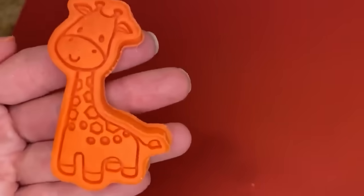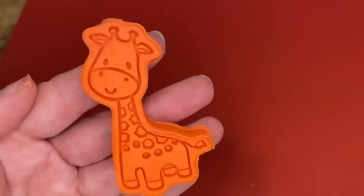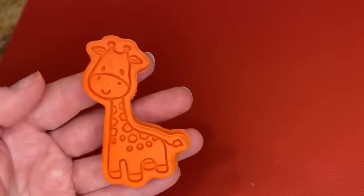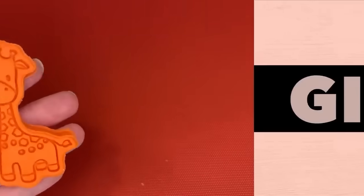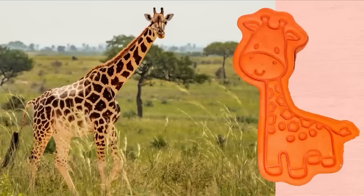Here it is. Wow. I think I know this one. Yeah, it's a giraffe. Here we have the spelling of giraffe. It starts with the letter G. G for giraffe. Okay, now we're going to look at a real giraffe.